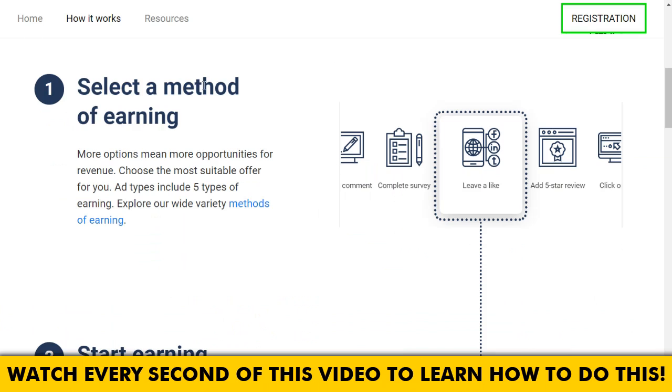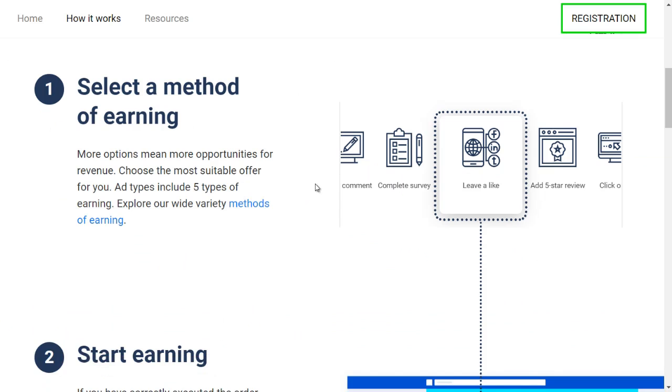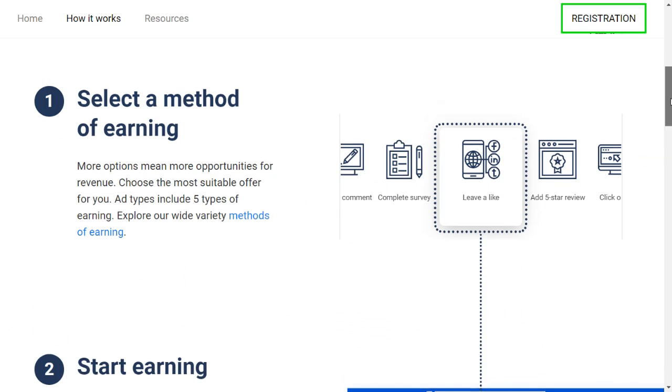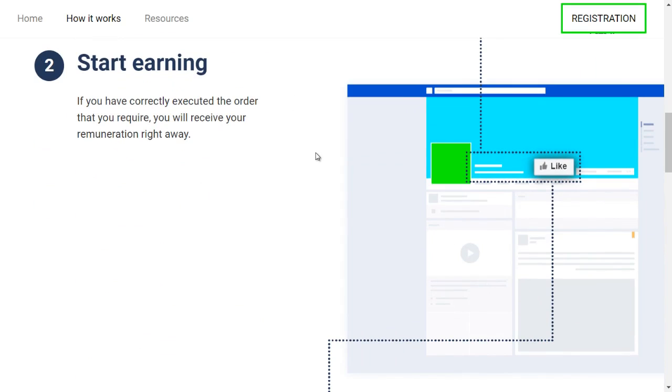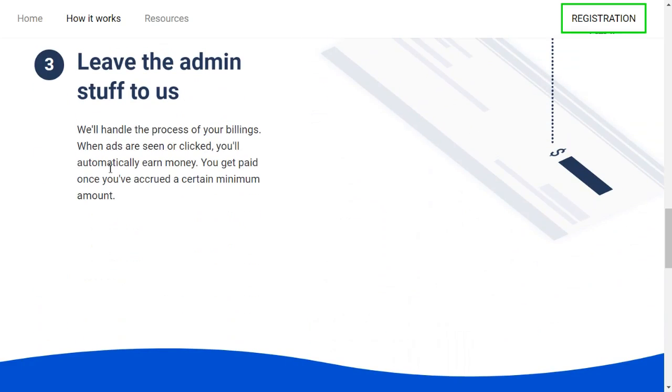Step 1. Select a method of earnings. So as we just saw, you got 5 different options to make money on this website. Now, step number 2, start earning. As soon as you complete a task, you will start to add up money on your account. And step number 3, get paid on autopilot. Yes, they're gonna automatically send you the payments each and every time you reach the minimum payout amount.